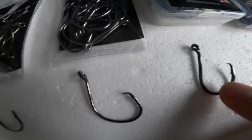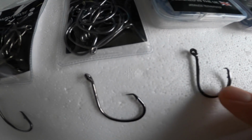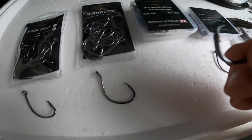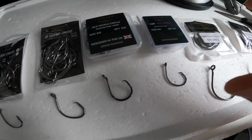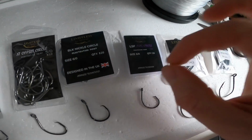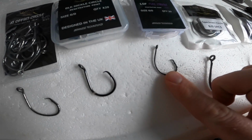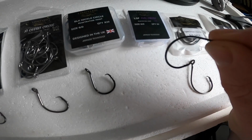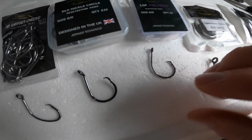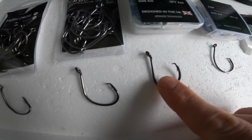We've then got slightly shorter shanks here, which is a BLK nickel circle. Again, that is slightly offset. All very, very sharp, these hooks. They're all penetration points. You've got this one, which I wouldn't advise using. That's an LSF full circle, not because it's a rubbish hook, but because the wire gauge, as you can see here, is a lot thinner. Now, I'm sure you'd catch on that, but to me, why use a thinner gauge and a weaker hook if you can use something like that?